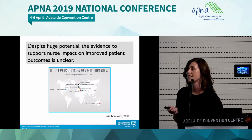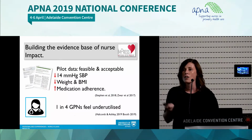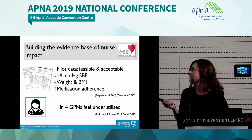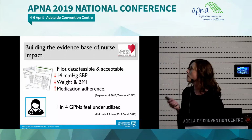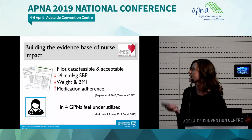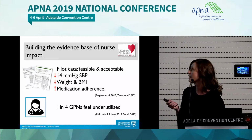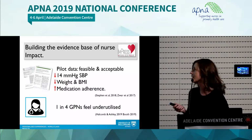So our trial's warranted pilot data, which was conducted in Sydney in 2014 and 15, had some pretty positive outcome data from it. An in-group difference of 14 millimeters of mercury between groups, and also reduced weight, BMI and improved medication adherence.